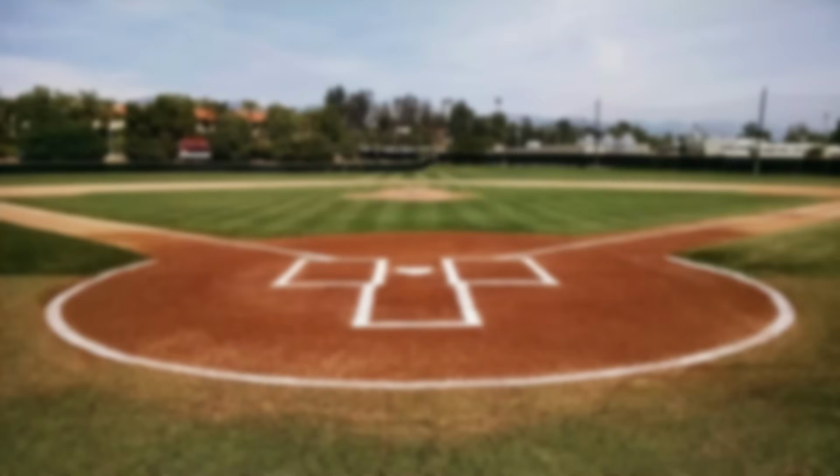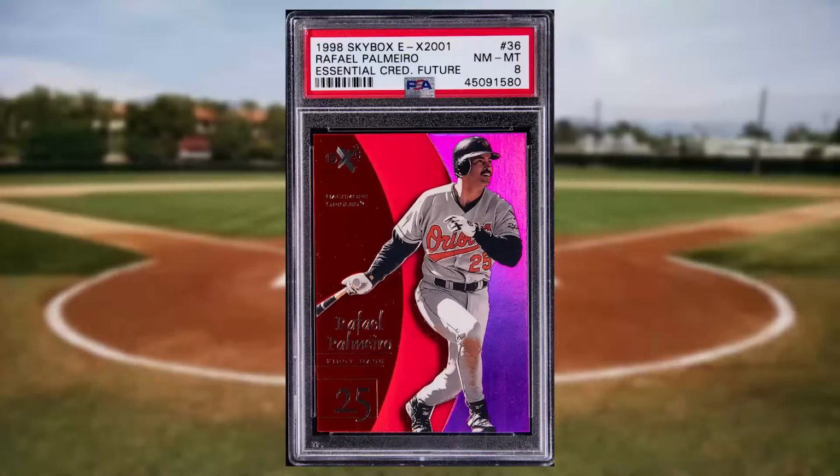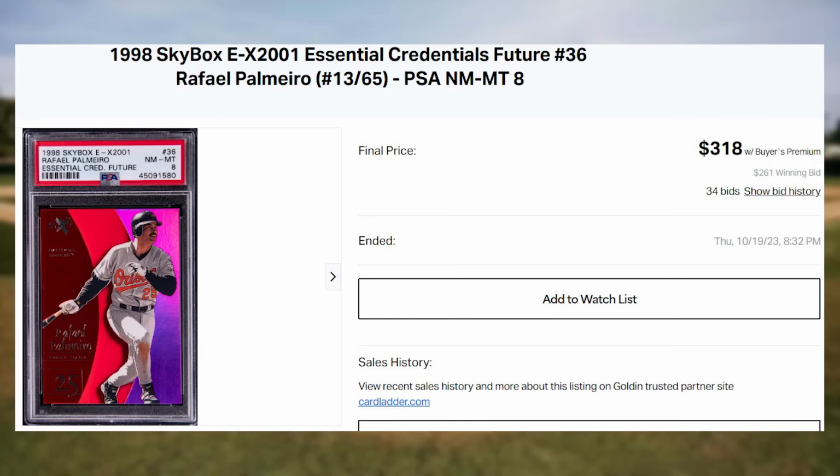Up next at number 13 is this 1998 Skybox EX 2001 Essential Credentials Future Rafael Palmeiro, card number 36. This was a PSA 8 that received 34 bids, and it sold for $318. This card is a pop of 4 in a PSA 8, with only 1 copy graded higher in a PSA 9.